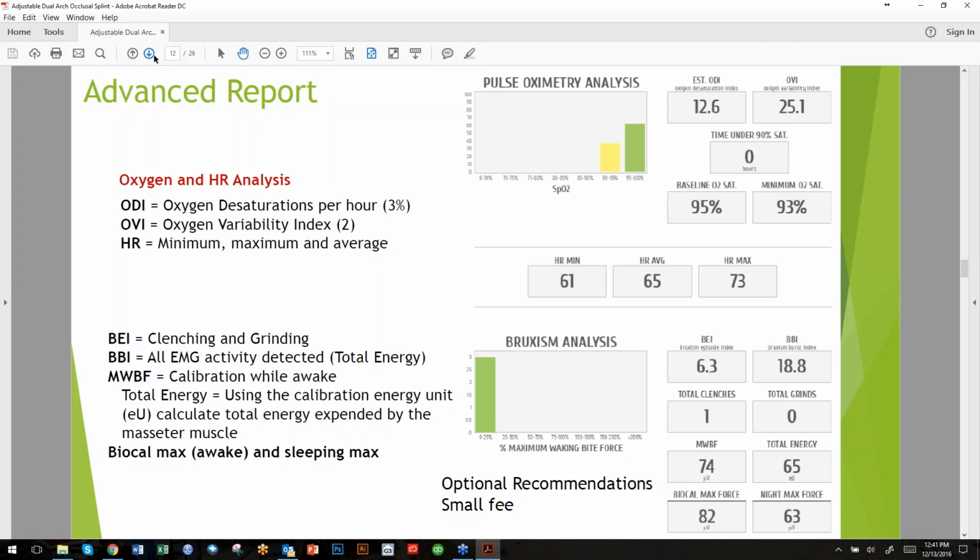Again, in the morning, assuming the patient's connected the tablet to their Wi-Fi, we also transmit the raw data. So the dentist gets a preliminary report with the raw data, and there's a desktop application that's included in the system, and that desktop application can do a much more complex analysis of the data that's been sent to them. And this is a sample of that report. Okay.